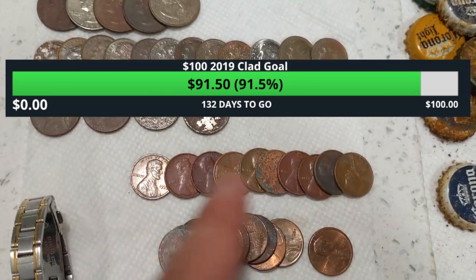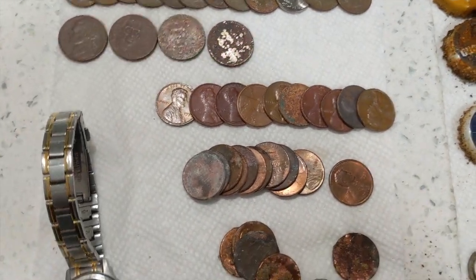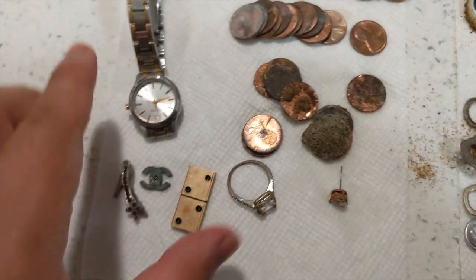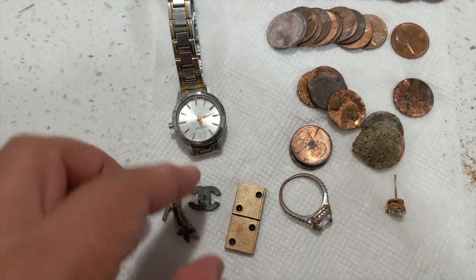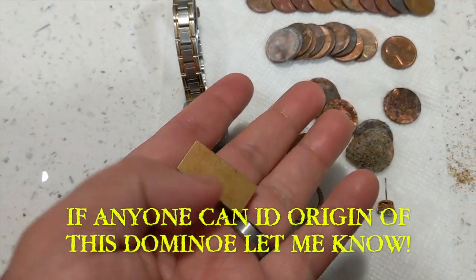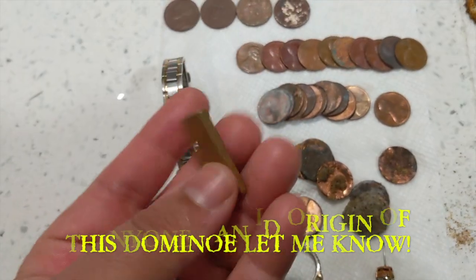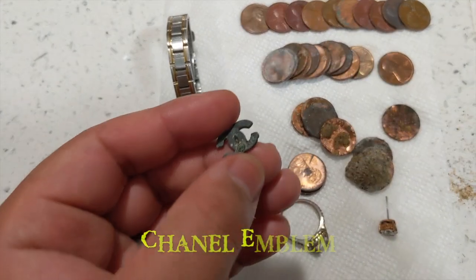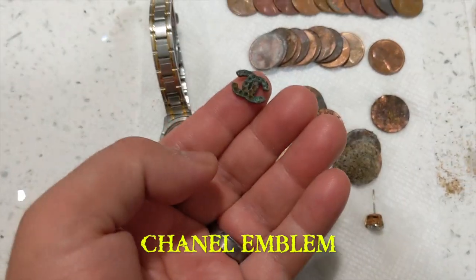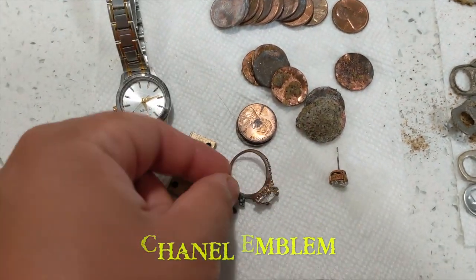We also have a good number of copper pennies and a good number of usable zinc pennies. And then lots of zinc pennies that are just really messed up. We'll get into the jewelry finds, but I found a few weird things. First of all, this copper domino came up as a penny. It was ringing up like 23. I think I got that on camera too. Also, I found this little thing, which my wife tells me is the emblem for Chanel. So it probably came off of a Chanel purse or something similar like that.